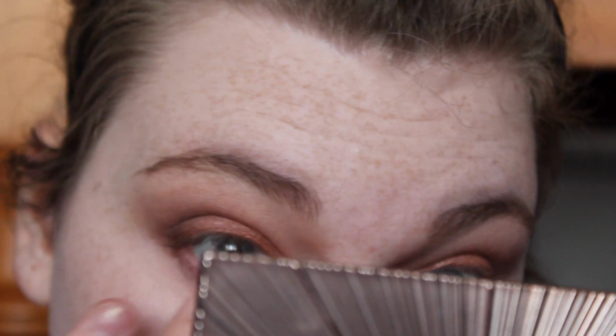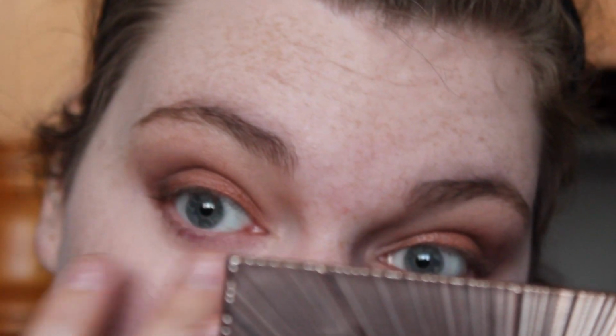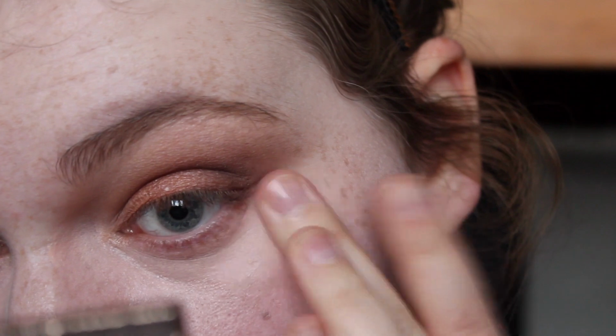I feel like that's a good tone for under the eyes. It looks a little bit more yellow on camera, but it's definitely more peachy in person. Feels like a very thin consistency. Yeah, I feel like I could use this as a corrector, you can kind of see, but not as a regular concealer.